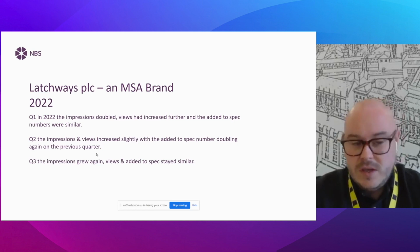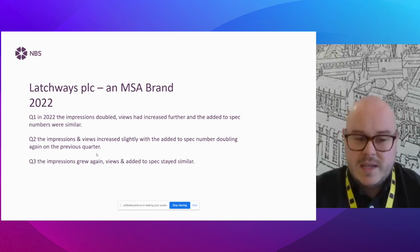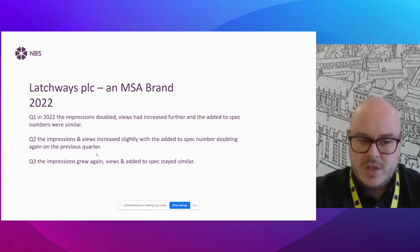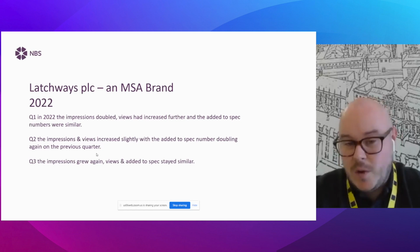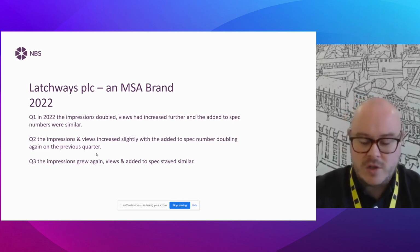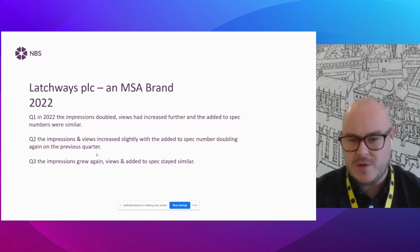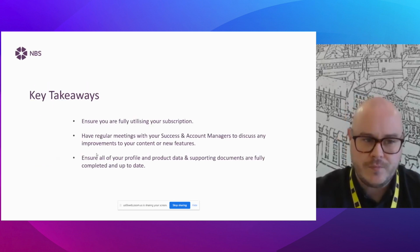And then in Q3, the quarter just gone, they essentially made a few updates again and verified all of their products, and they saw their impressions grew, views grew, and ad to spec stayed quite similar, but they had seen a massive increase quarter on quarter. So they have started to level out now with all of the updates they've done, but they are getting regular ad to spec numbers, which is great to see come through.